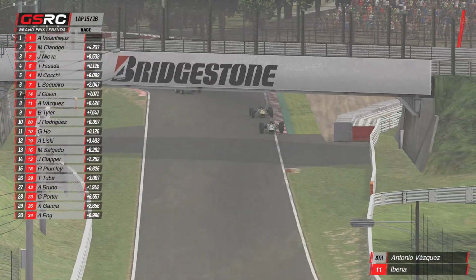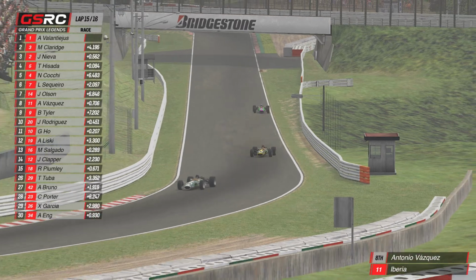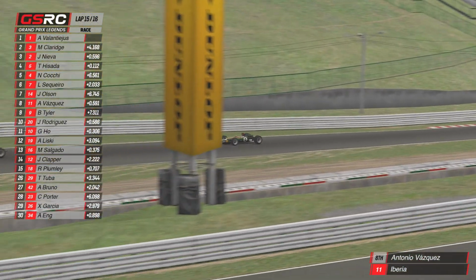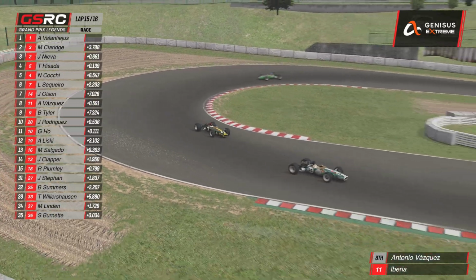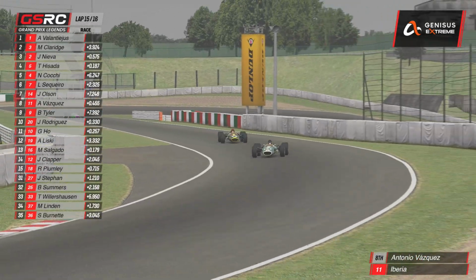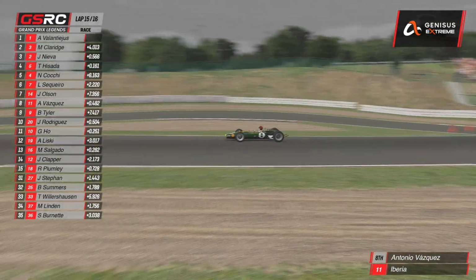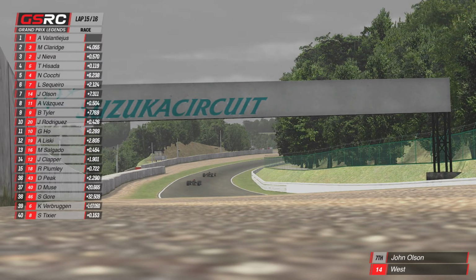Very good off the corner is Vasquez in the meantime, back here in 8th position. A couple of drivers gaining some spots recently, fighting for the 7th spot with John Olsen just in front of him, in the green number 14 that you see there. Both of these drivers having very good days out there on the racetrack, plus 3 for both of them.